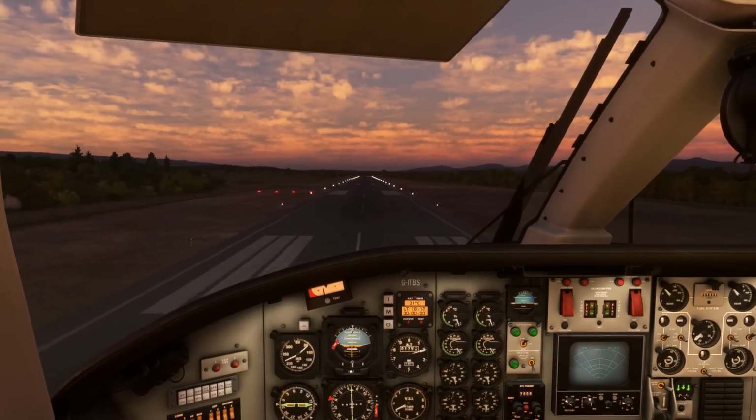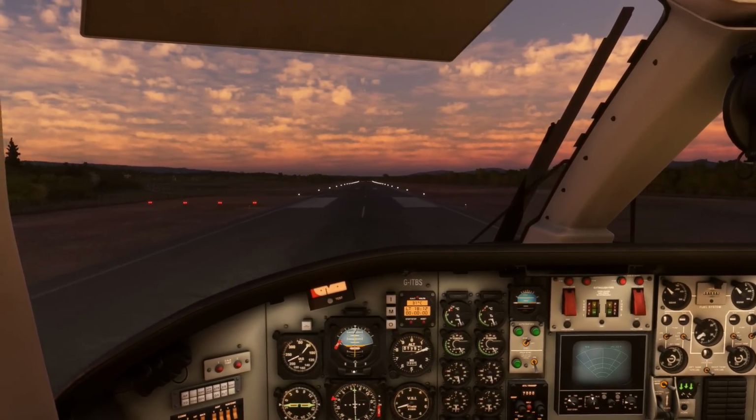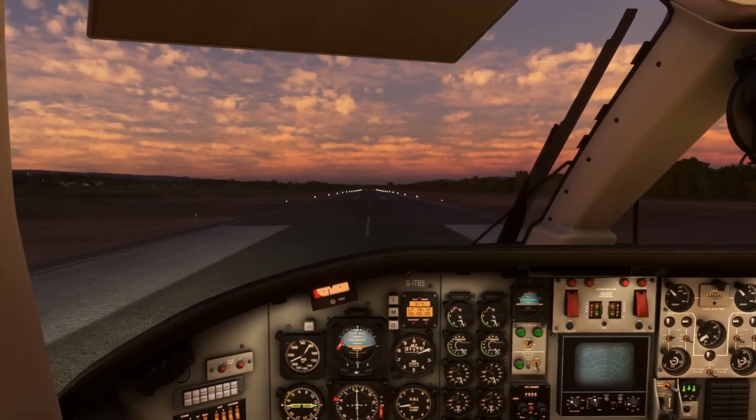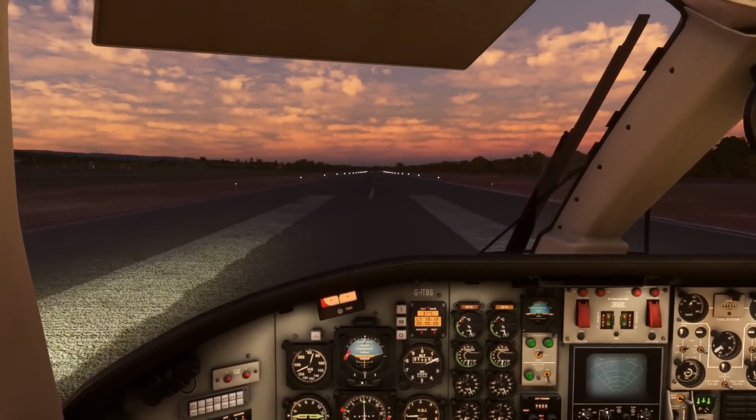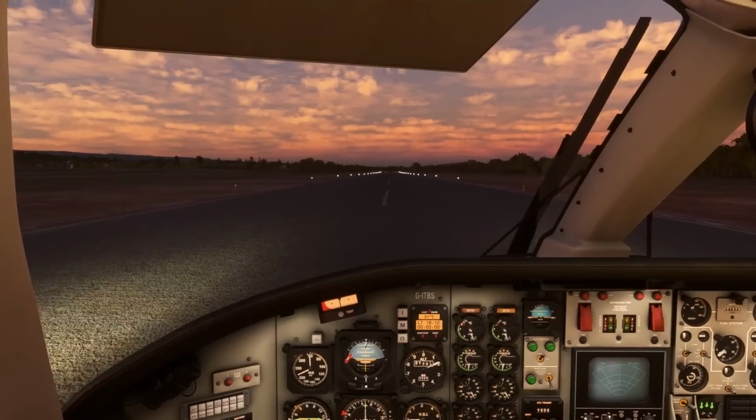It's off the power levers. Just coming into the touchdown zone. Aircraft wanting to float a little bit, there's touchdown. We'll take the beta range. We'll save the brakes.